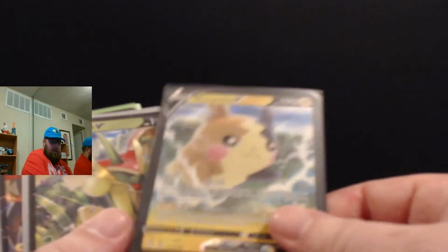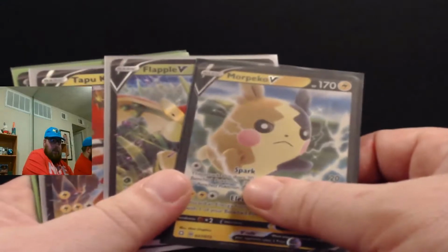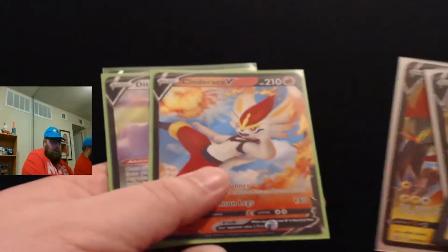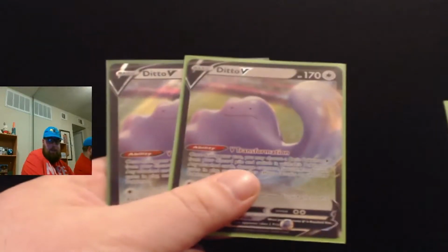All right, so the first thing I found as I was going through this stuff was a whole bunch of different Pokemon Vs, like this Morpeko, this Flapple, this Tapu Koko V, this Cinderace V, and these two Dittos.